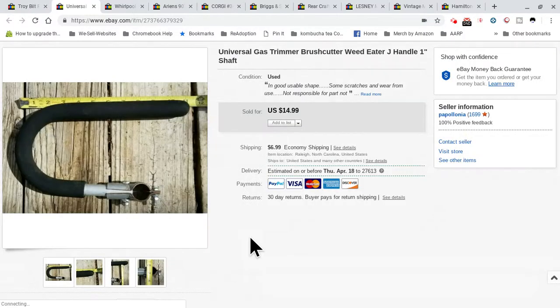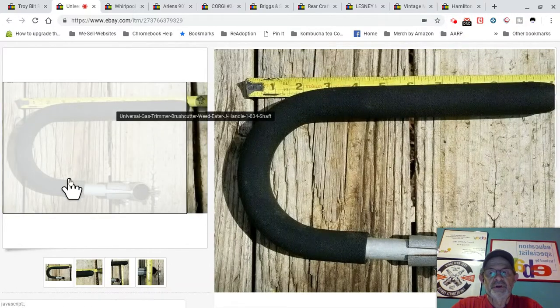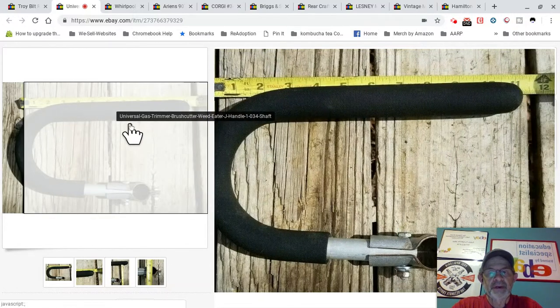Let's go on to the next item. Like I said, this is a selection of some of the items I've sold. Here is a handle for a weed trimmer. You've seen them, you hold it like this and you trim the edges. They call these J handles. These are pretty sought after. I sell these pretty quick.